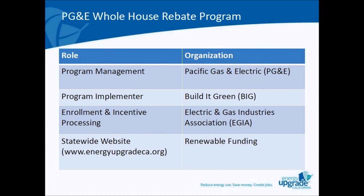And this will give you a little snapshot of who we are and where we fit in the picture. It can be confusing when you're just starting out, all the different bodies involved. So program management, obviously, we were hired by Pacific Gas and Electric to implement this program for them. We're the implementer, Build It Green. We're a nonprofit based in Oakland, and we do a lot of work with PG&E on this program.